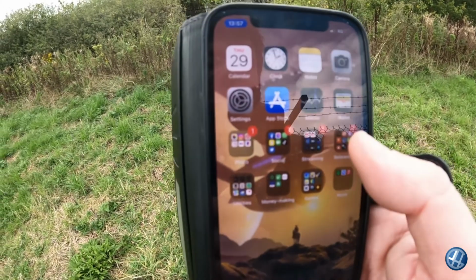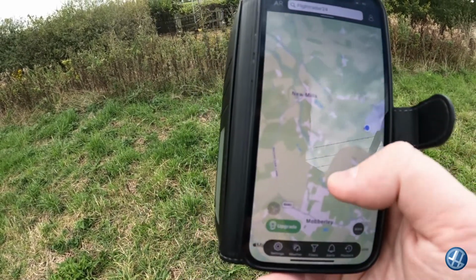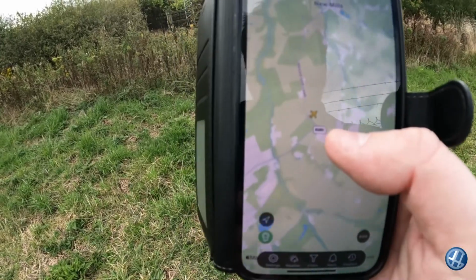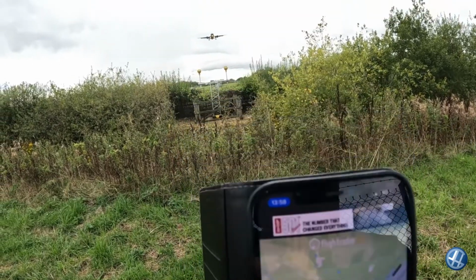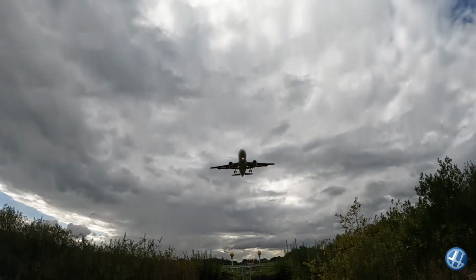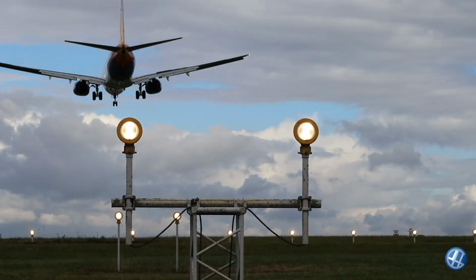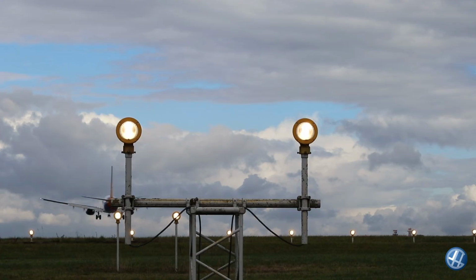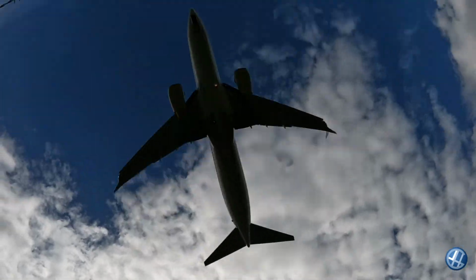Now guys, don't forget to use the app Flight Radar 24, because this will tell you what flights are coming in. There's me, the blue dot. You can see just about to come overhead is the Sofia to Manchester flights with EasyJet. Right, I've got an hour to get back to the car, so better make a move.